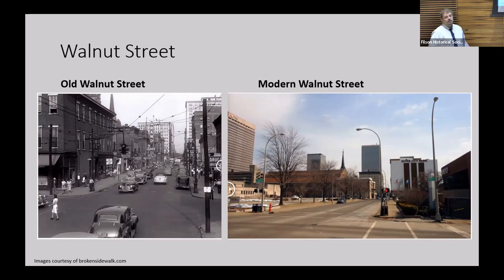So to some people, it definitely feels like something has been taken away from them due to Urban Renewal's efforts, that there is a loss of community in some way, that Louisville is not as lively or as bright as it once was.